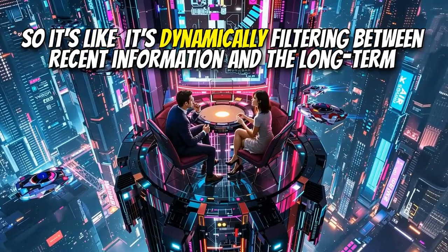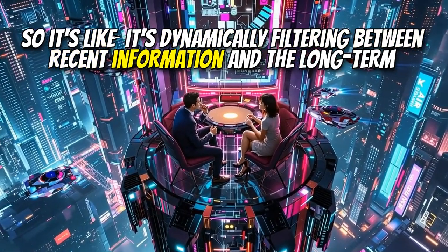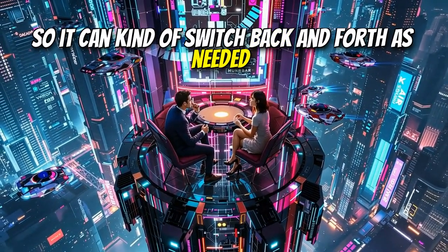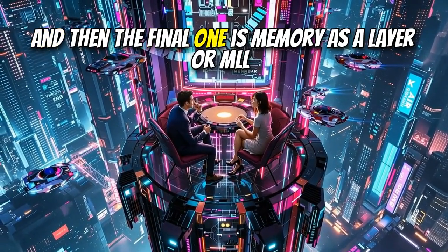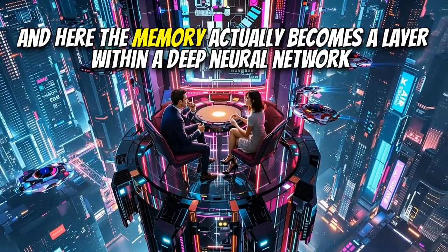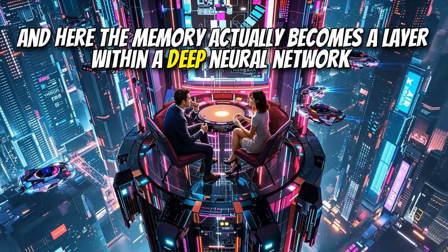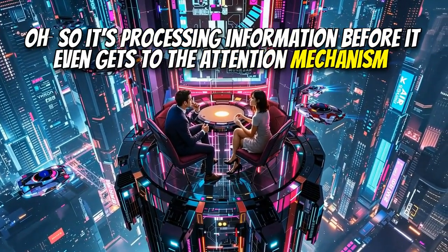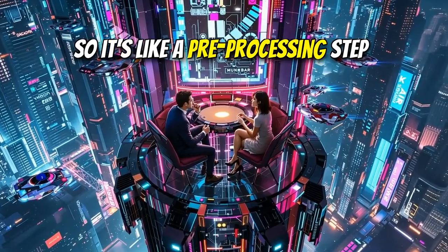So it's dynamically filtering between recent information and the long-term memory. Cool. So it can kind of switch back and forth as needed. Exactly. And then the final one is memory as a layer, or MLL. And here the memory actually becomes a layer within a deep neural network. Oh, so it's processing information before it even gets to the attention mechanism. Exactly. So it's like a pre-processing step.